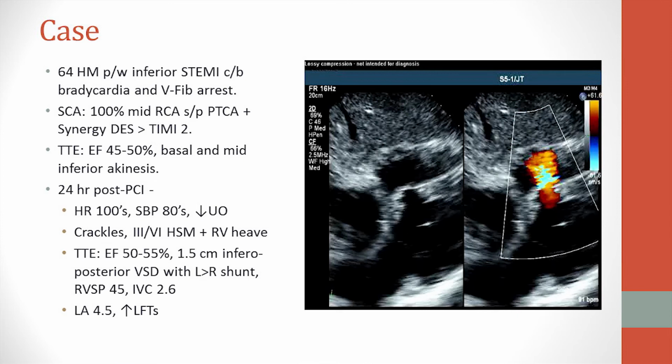He was rushed to the cath lab, had a selective coronary angiogram, which was remarkable for occlusive mid-RCA disease with TIMI 2 flow post-revascularization. Baseline echo showed that his EF was 45%. He had akinetic inferior wall segments. Within 24 hours of being in their CCU, he started to demonstrate signs of hemodynamic compromise and multi-organ dysfunction. He had elevated liver enzymes, acidemia, and renal insufficiency.